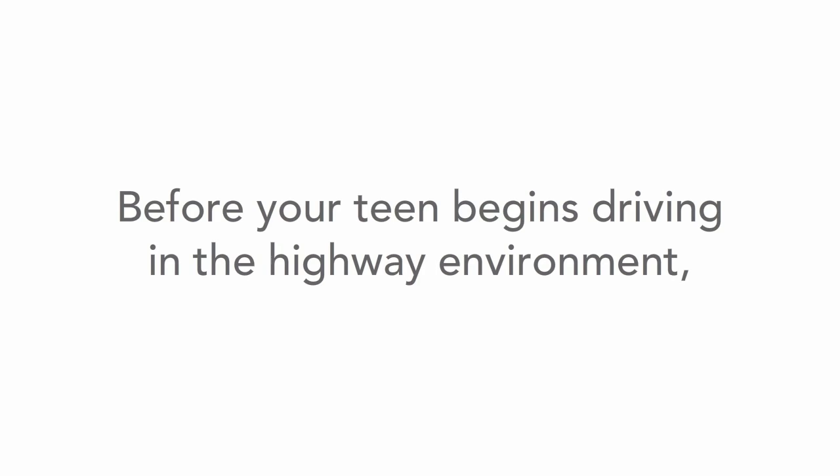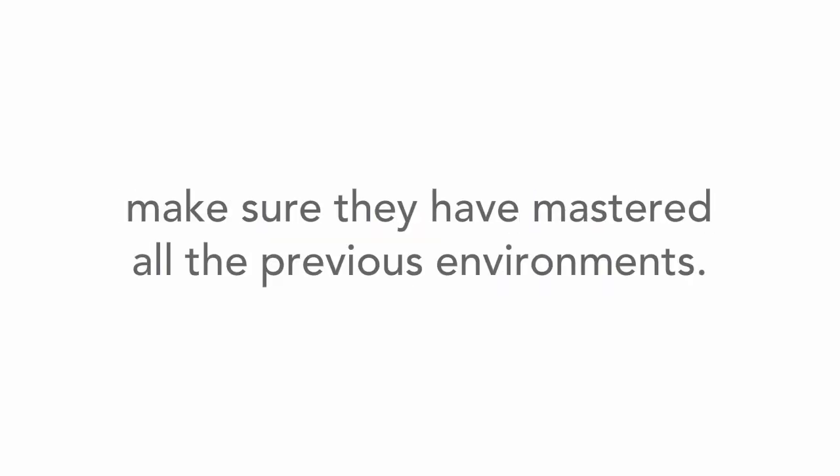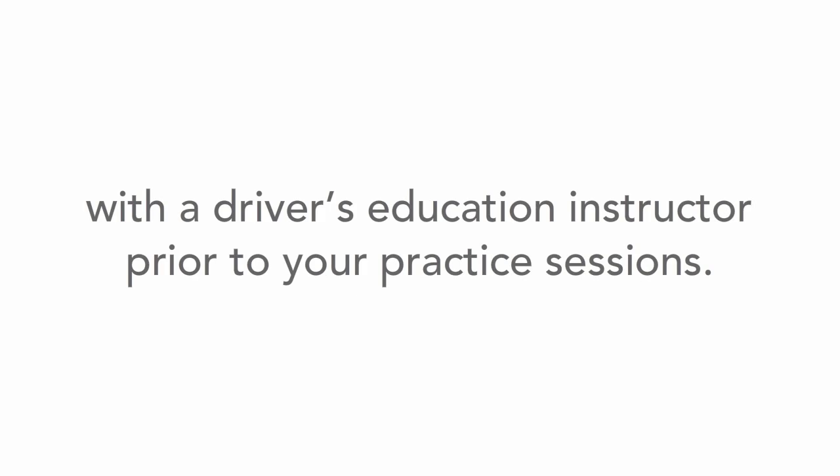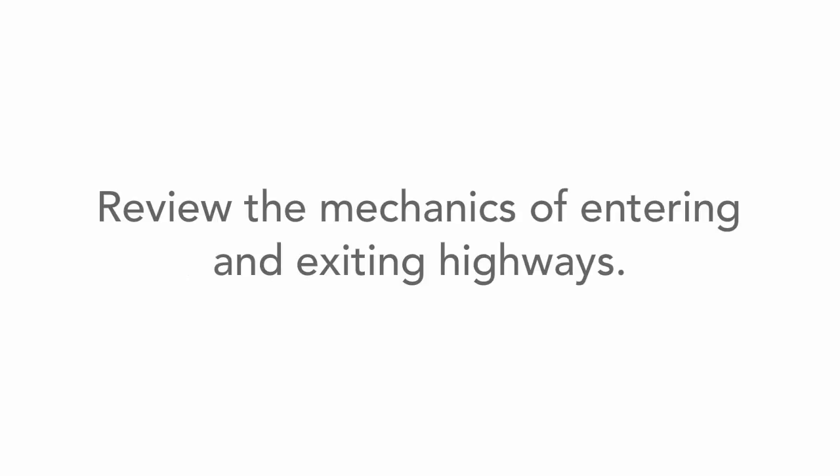Before your teen begins driving in the highway environment, make sure you feel they've mastered all the previous environments. It's also a good idea for them to have had their first highway driving experience with a driver's education instructor prior to your practice drive sessions. Before your teen starts driving, review the mechanics of entering and exiting highways.